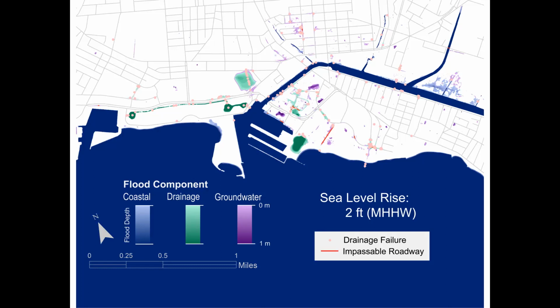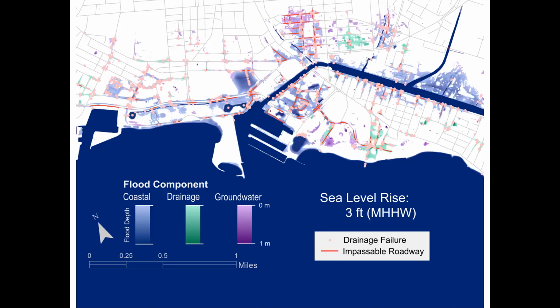You can see shoreline flooding coming out of the Ala Wai around the golf course. Lots of failed individual culverts or storm drain sites. And at 3 feet of sea level rise, it really takes off. So we're looking at someplace 2080-ish, plus or minus a decade, maybe 2090. We're looking at the failure of dozens of storm drains.